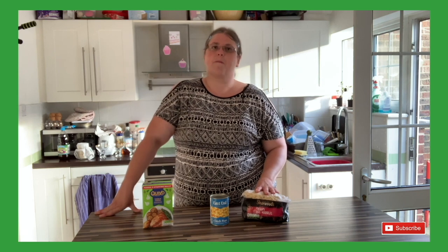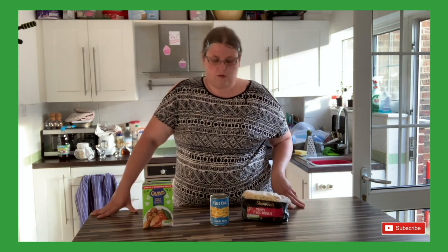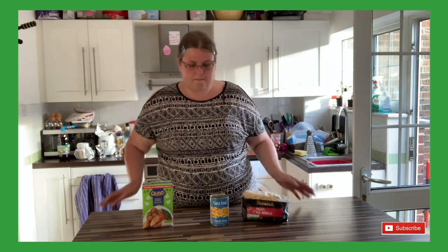Another thing you could do with noodles is put them in a soup. So chicken noodle soup springs to mind, but there's also a sort of more tomatoey sauce soup. And again, that can be used with leftovers. Soups are really good for throwing leftovers in.